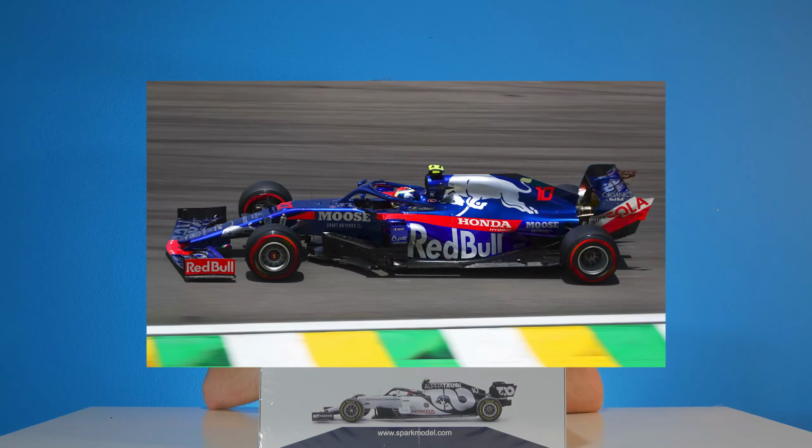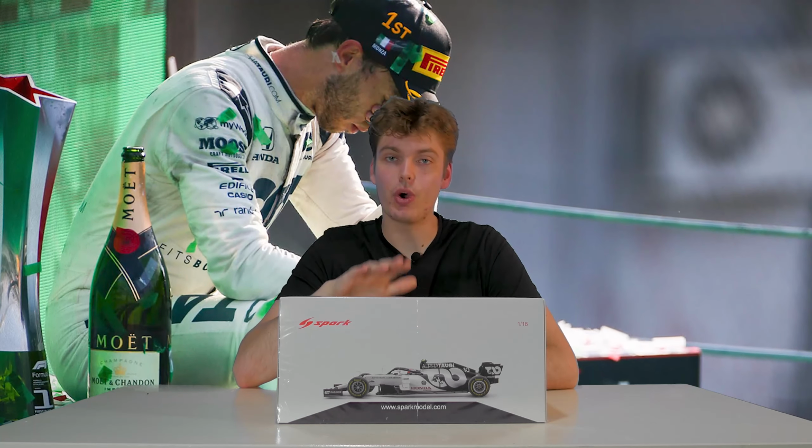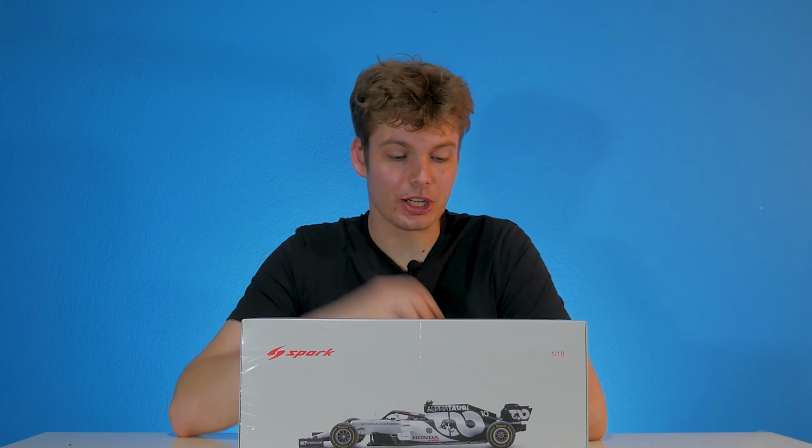Today we are going to review the beautiful AlphaTauri AT01. So this is actually the first AlphaTauri there was in existence, because a year prior there wouldn't be an AlphaTauri, because in 2019 AlphaTauri was still Toro Rosso. And what's even more special about this monocar is that it's Pierre Gasly's first Formula 1 race win. AlphaTauri was Toro Rosso, and Toro Rosso actually won in 2008 with Sebastian Vettel as well, which is just amazing that such an occurrence happens a couple of years later down the line in almost the exact same fashion.